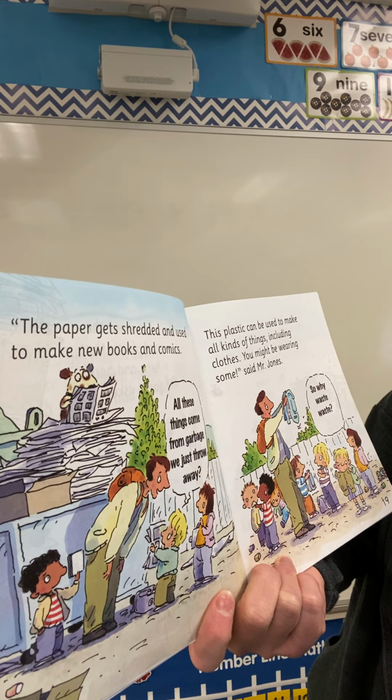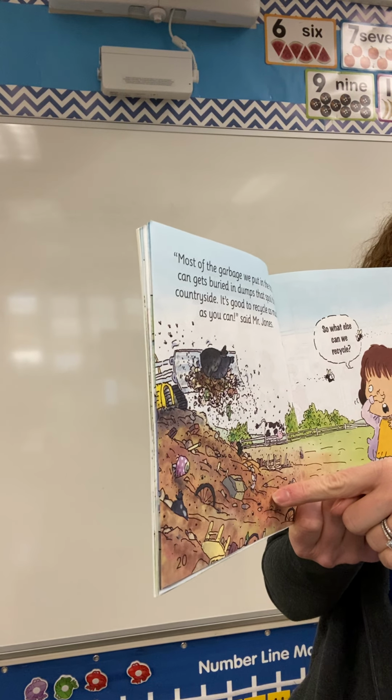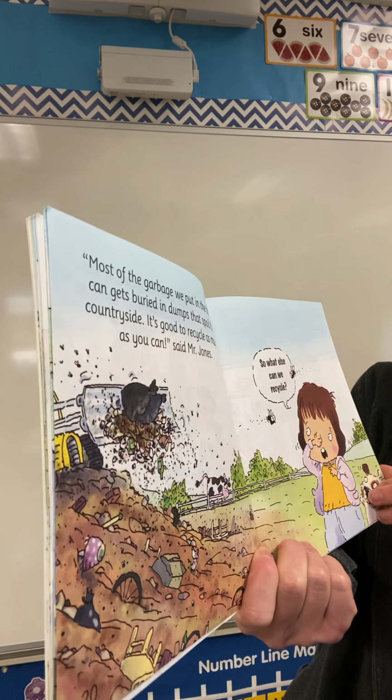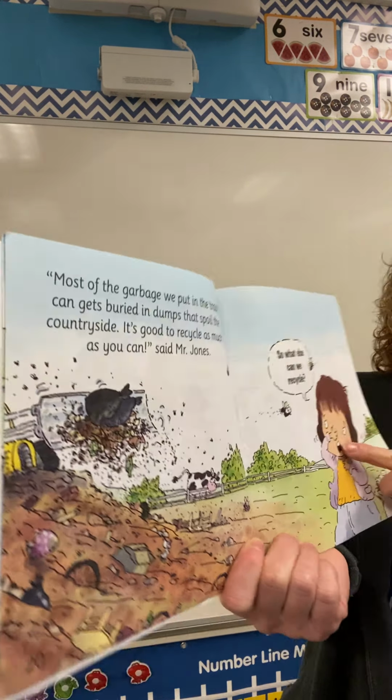Most of the garbage we put in the trash can gets buried in dumps that spoil the countryside. It's good to recycle as much as you can, said Mr. Jones. And here's a garbage truck and it's dumping the garbage into a giant hole in the ground. Did you know that's where your garbage goes? I have a picture to show you here in just a minute. So what else can we recycle? She's plugging her nose because the garbage dump stinks.